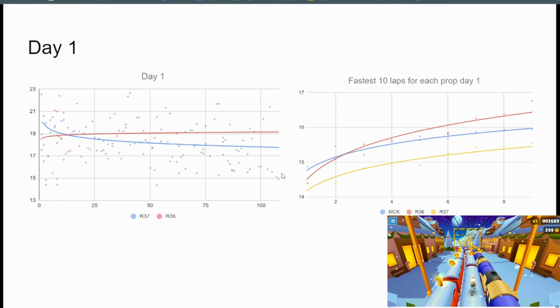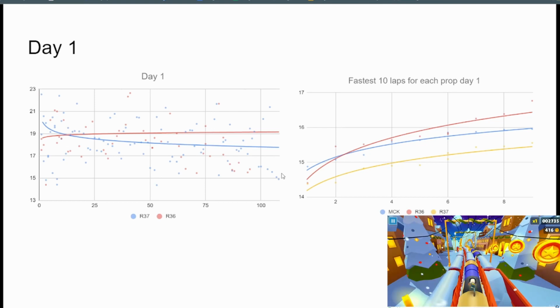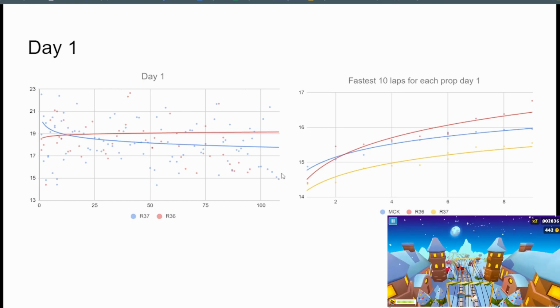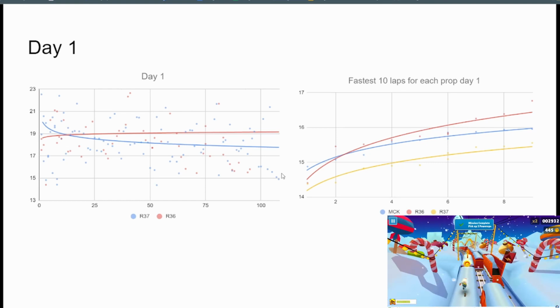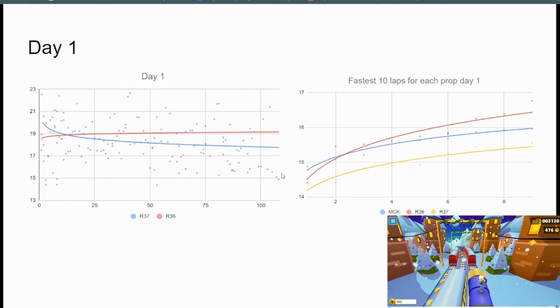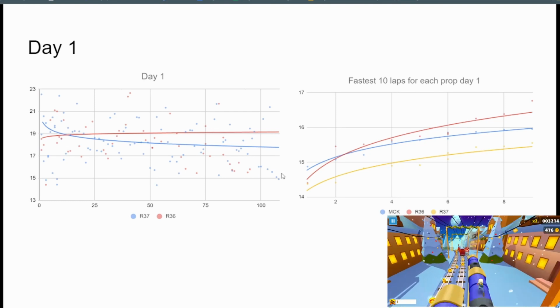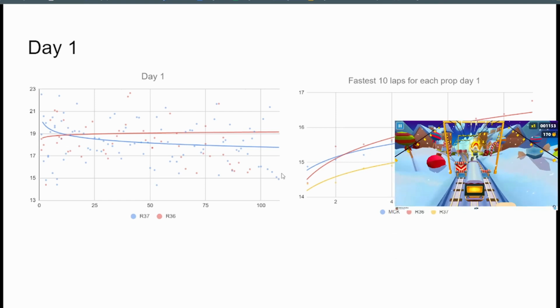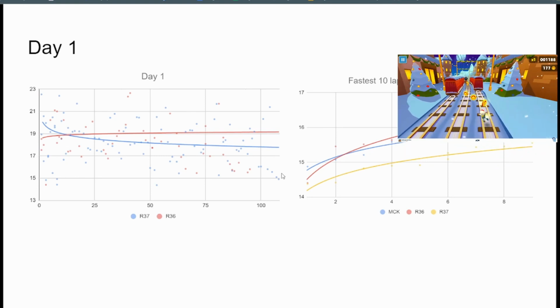The R37s were worse to begin with in the day one chart because they were warming up on those props, so that's why there's that little dip at the start there. Later on you'll see there's my data screen. For day 1, 2 and 3 I didn't include the first 20 laps for warm up, as I did that on the R37s.